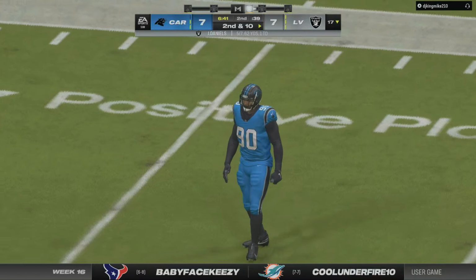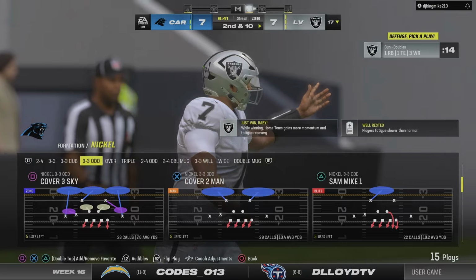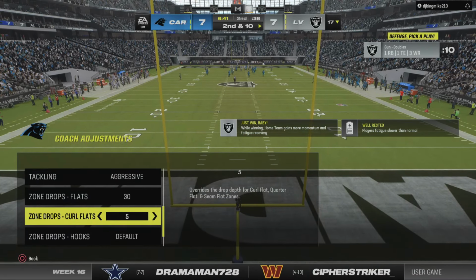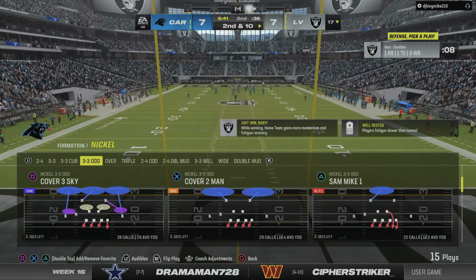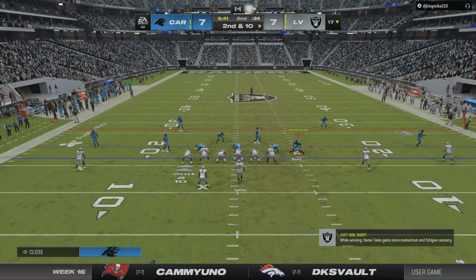And now a throw on first down there, but it's incomplete. It certainly didn't appear that that's where he wanted to go with the ball initially, so he tried to get something out of it by dumping it off to his running back unsuccessfully. Here's 2nd and 10.